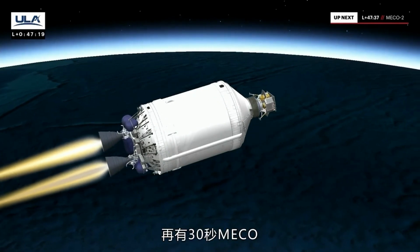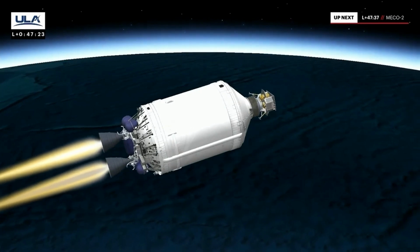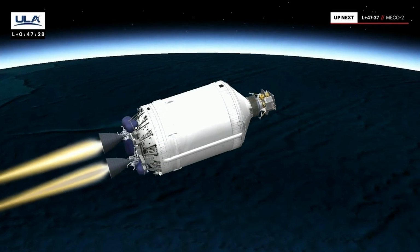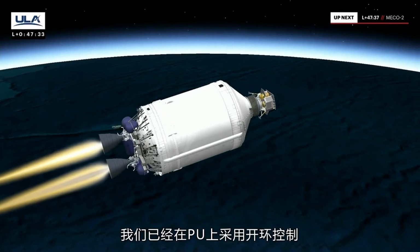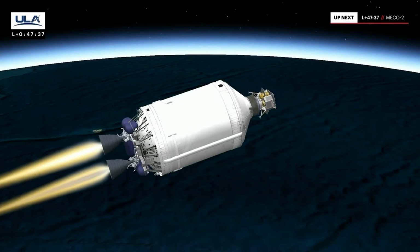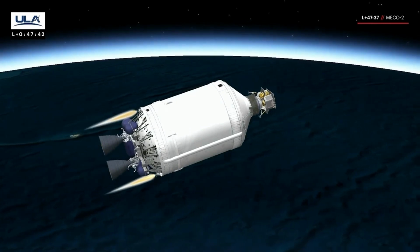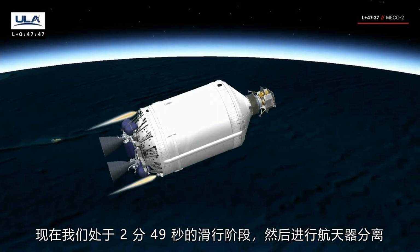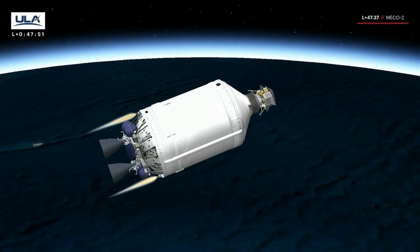30 seconds to nominal MECO. Seconds. And we're going to open loop on PU. Coming up on cutoff. We have cutoff. Everything is looking good. And we are now in a 2-minute 49-second coast phase to spacecraft separation.